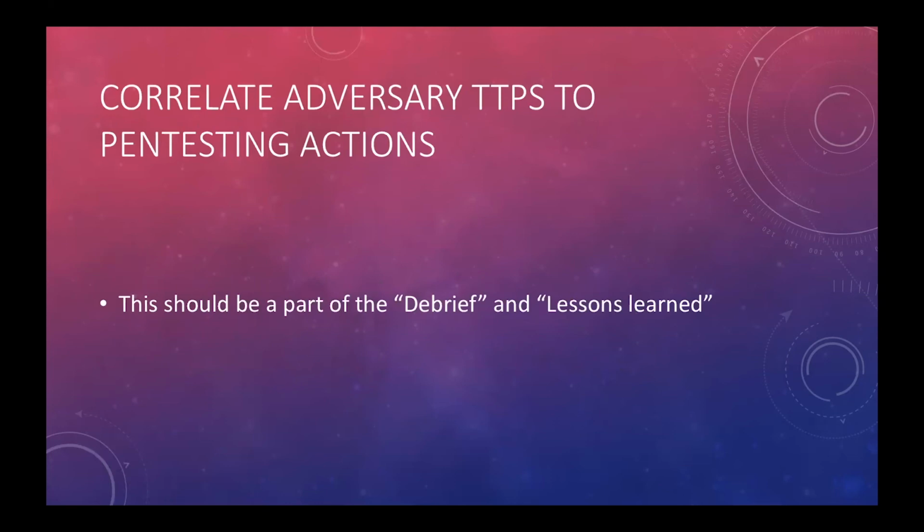Then there's correlating the adversary TTPs to testing actions. From a pen test or red team perspective, this should be thrown into your debrief or reporting cycle. It should be a continuous feedback loop that feeds back into your lessons learned. If you're familiar with DevOps methodology, it goes into your backlog and then pushes back into your next operation: oh, we should do this better next time because we failed at this point, but now we know how to fix that.